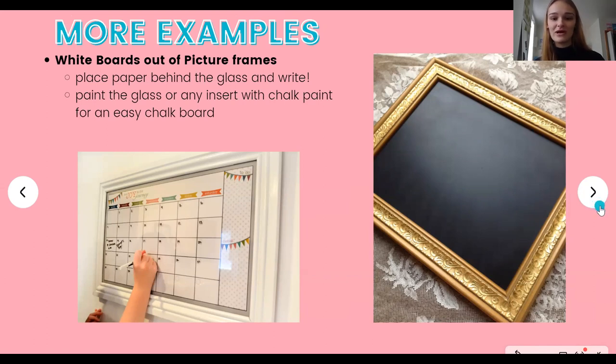To start, whiteboards out of picture frames. I thought this was a really cool project example, and it doesn't have to be a whiteboard. As you can see in the picture on the right, they painted over the glass of the picture frame with chalk paint, so they made a chalkboard instead. But really you just place paper behind the glass, so you have a uniform surface. The example on the left, they put calendar paper behind, so it was all sectioned off really nicely. But even just a plain piece of paper, and then you write on it with dry erase markers, and you can wipe it off. And it's a little bit fancier looking than a standard store-bought whiteboard too. So that was a really cool project.